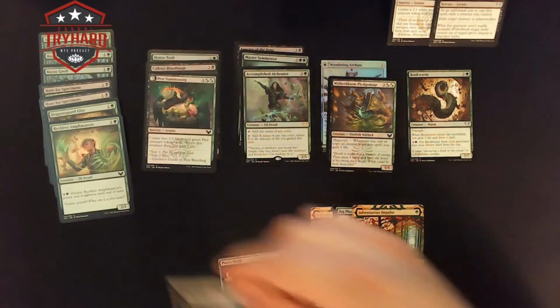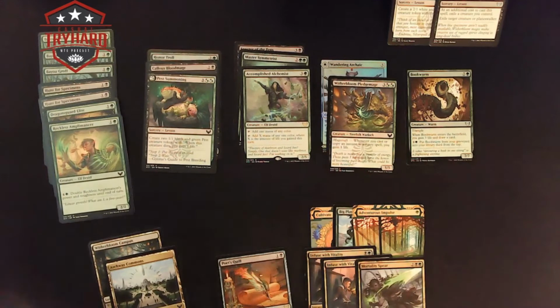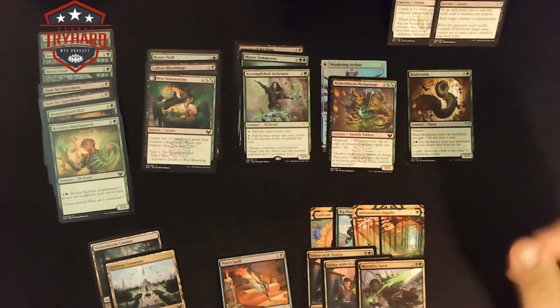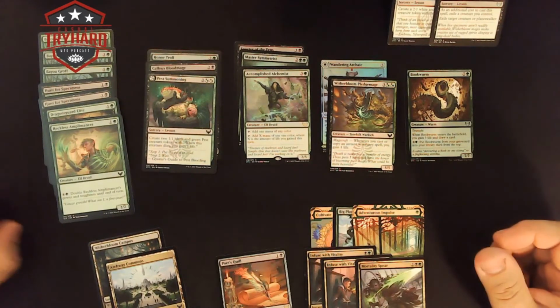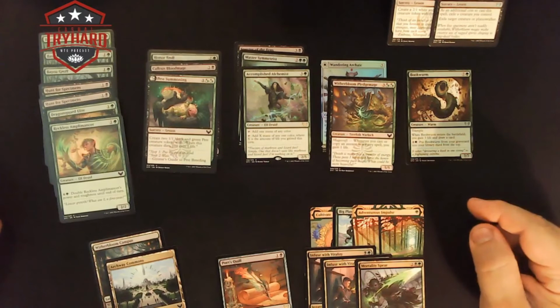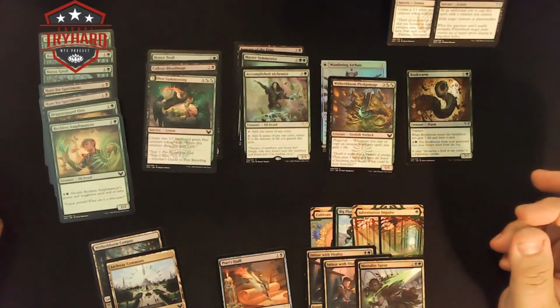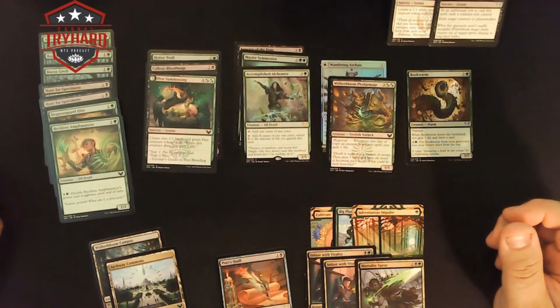And then in our lands, we have Witherbloom Campus and Archway Commons. I think Archway Commons is probably fine. We really don't need the mana fixing that much, but we also don't do anything on 1 and we don't do a ton on 3, so I don't think coming into play tapped or whatever is going to be that much of a downside. So I think that's what we got.